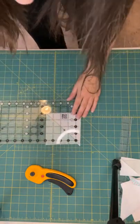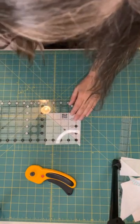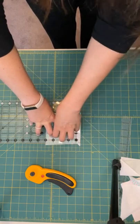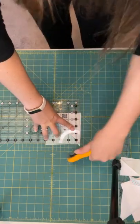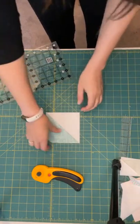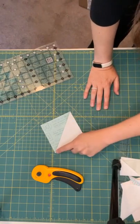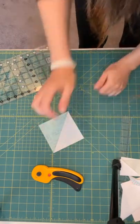So then I turn it around. I line up my 45-degree angle with my seam line. I put it right at 4.5 inches. So we started with a 5-inch piece of fabric. It's going to be 4.5 inches as a half square triangle, and it's going to wind up as 4 inches in the finished quilt. So then I trim these remaining two sides. And there we have it. So here are your two points, which are just perfect in those corners. The block is laying nice and flat. This line is nice and straight.